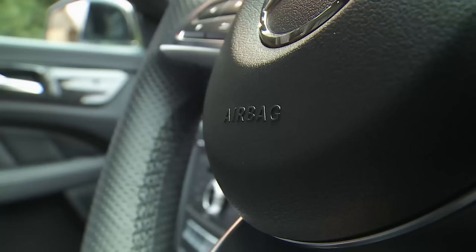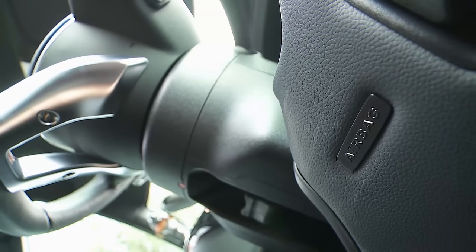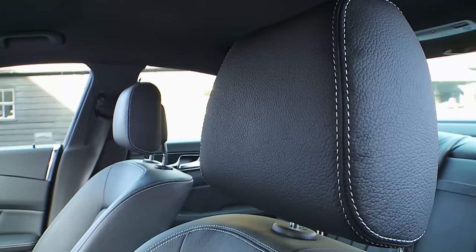Back in everyday reality, safety kit includes all the usual things you'd expect. So dual stage airbags for driver and front passenger, side bags in the front seats, a pelvis bag and a knee bag for the driver, and window bags to cover all occupants. There are also ISOFIX child seat fastenings and Neck Pro anti-whiplash head restraints.